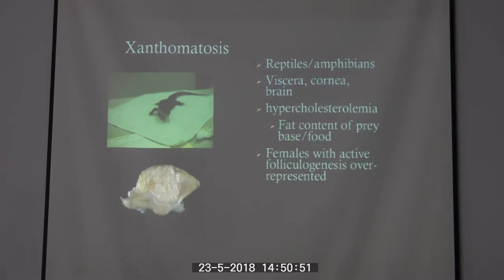The hypercholesterolemia is usually due to feeding high-fat diets, those diets that are high in lipids due to gut-loading the prey base. In other words, feeding a high-fat diet to the crickets or mealworms that are going to then be fed to the lizard. And subsequently, the lizards continue to bioaccumulate cholesterol, and then will eventually start depositing cholesterol on coelomic surfaces, and this invokes a severe inflammatory response.